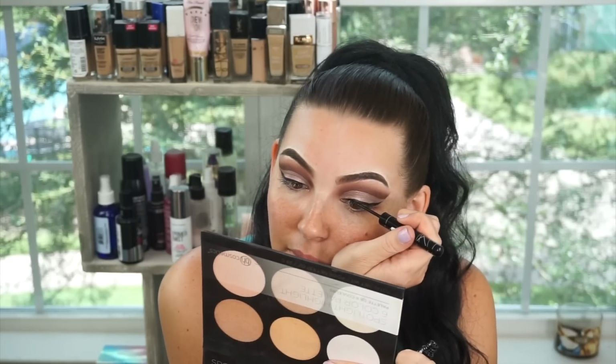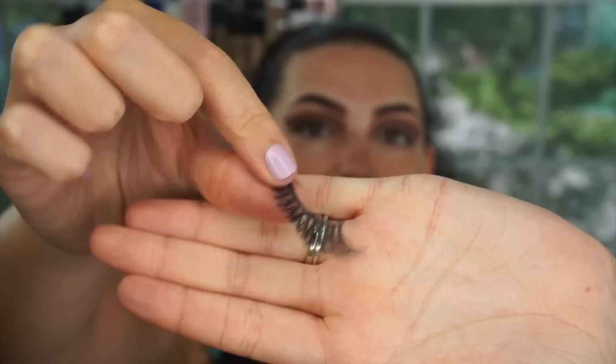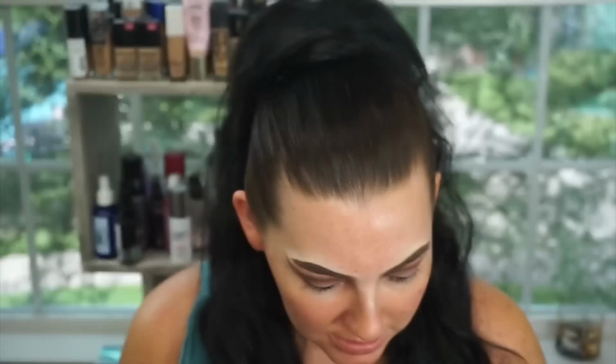I wish you guys could remind me, but I'm gonna throw on some lashes off camera. I have no idea what brand they are. I think they might be my Eye Candy lashes, but I'm not sure what style. But they look like this. I've used them already, but I really like these. And I'm sad that I don't know which ones they are.